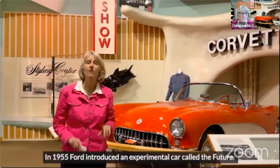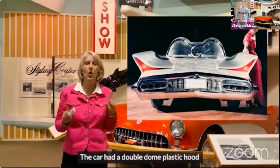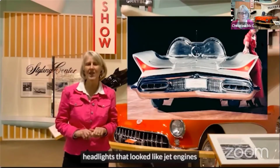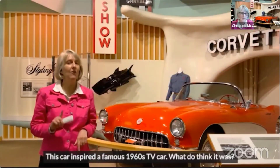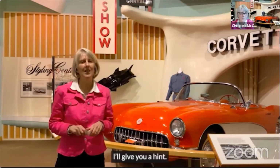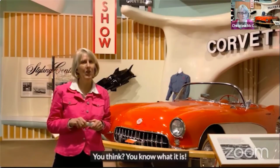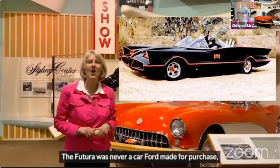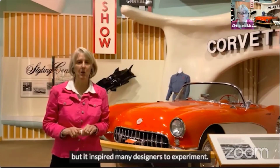In 1955, Ford introduced an experimental car called the Futura. The car had a double dome plastic hood that resembled a jet cockpit, headlights that looked like jet engines, and tail fins that looked like they were airplane rudders. This car inspired a famous 1960 TV car. What do you think it was? I'll give you a hint. There's a plastic model right behind me. Think? You know what it is. Yes, the Batmobile. The Futura was never a car Ford made for purchase, but it inspired many designers to experiment.